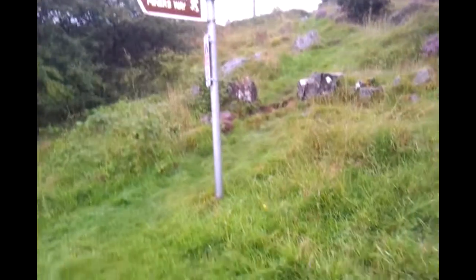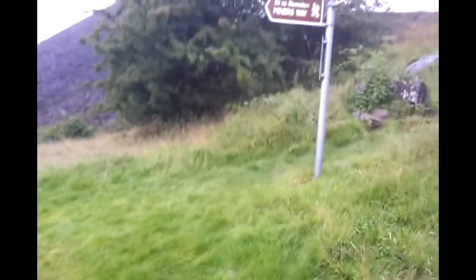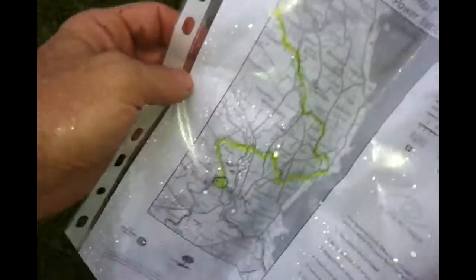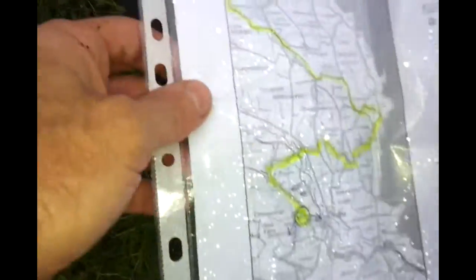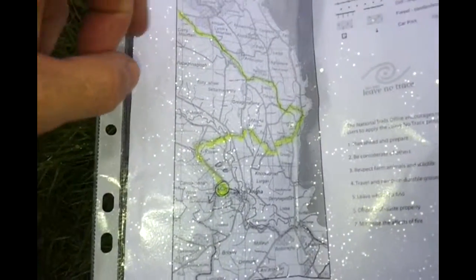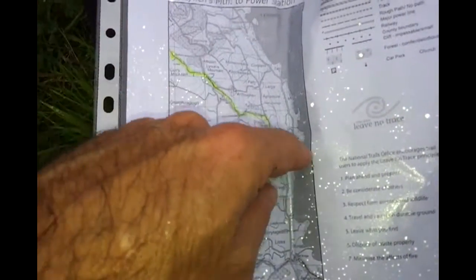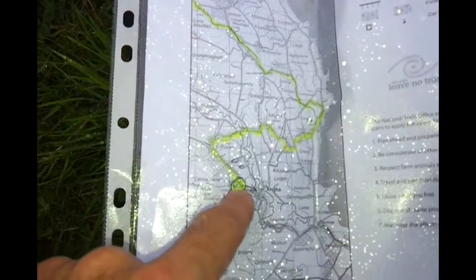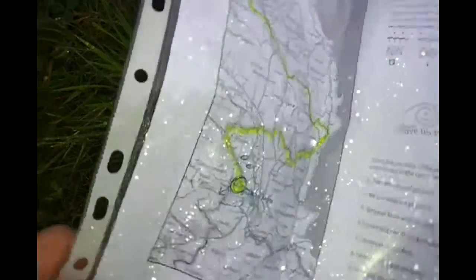Now, I have the map with me. Let's check the map out. Right, so here's the map. How can I do this? It's raining. Right, so we came down from the wind farms, down to the coast, down to the loch, back up, all the way up here, and now we're here, where I've circled. So we've just come to the site.